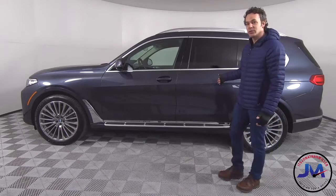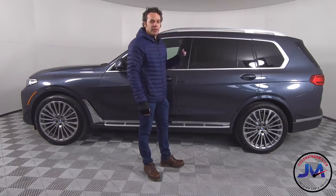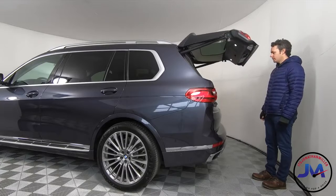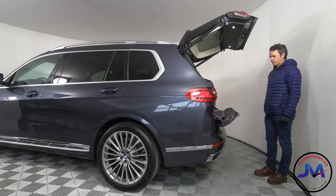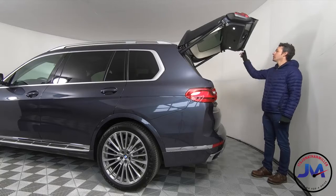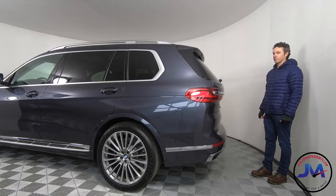But because it's three rows, it's nice to have that long door so you can open it wide, get the kids into the third row, get into the back seat, super comfortable. I really love the dimensions of this car. I think it's a mix between a BMW and a Range Rover. That's who I think their biggest competitor is. I think they're trying to compete with the Big Daddy Range Rover with this X7. Actually, the X7 has the third row, which the Range Rover doesn't.